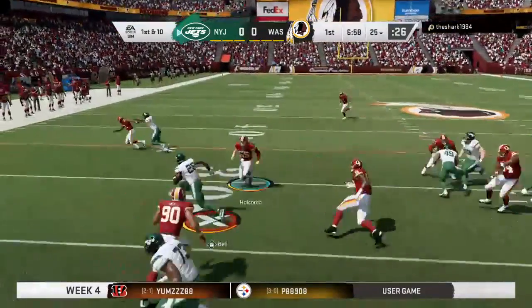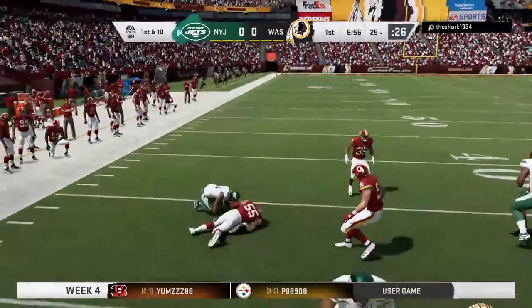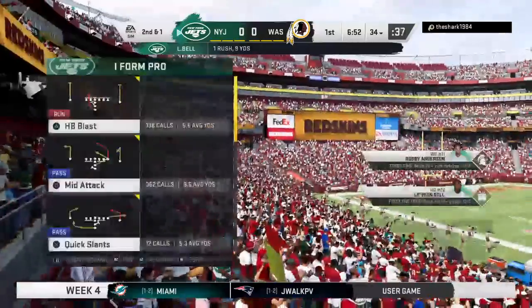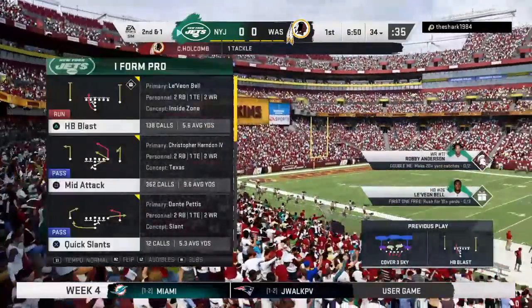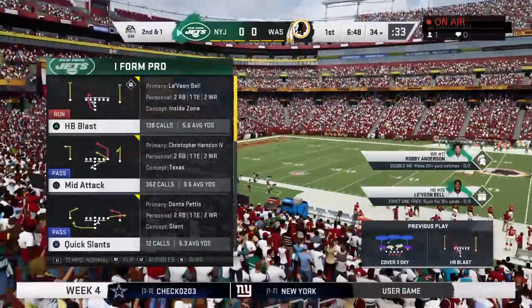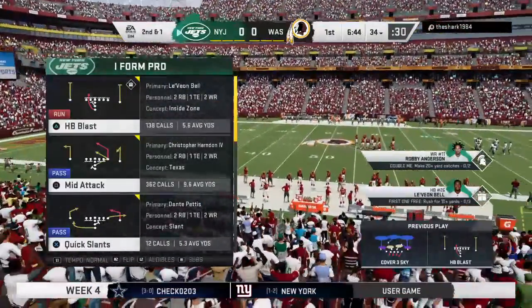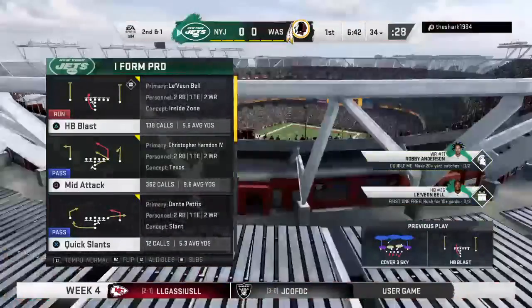Here's the first carry for Le'Veon Bell. And he's going to get a good gain of 9 here up to the 34. A nice run here early on. It doesn't take a great play caller to realize you want to establish a guy of his caliber with runs like this early because they'll pay dividends as the game progresses.